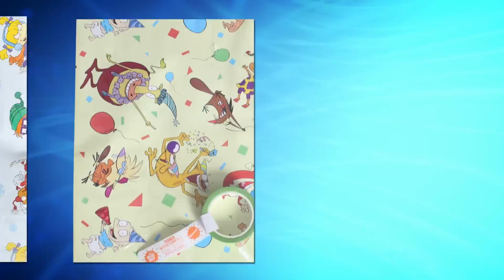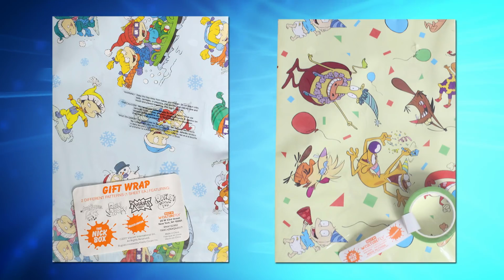Alrighty, so we have a couple more things here. We have... It's gift wrap. Is it gift wrap? It's on the other side. I saw it. So here we go. Green, or no, yellow with... man, I'm colorblind apparently. So you got Rocko's Modern Life, CatDog, Angry Beavers. And on the other side, you have Rugrats, and it's Christmas themed, it seems like. Yeah, you're right.